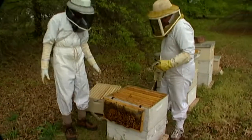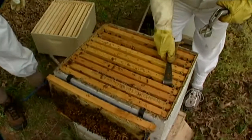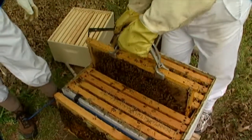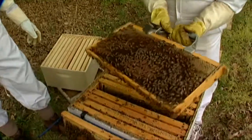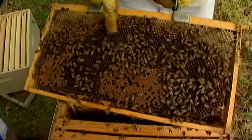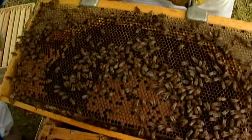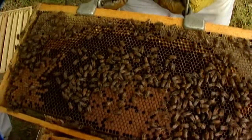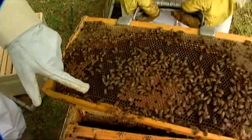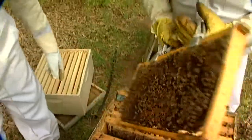I'm trying to get into the very center of this brood nest, which makes it a little easier for me to determine conditions. Here's a good way. There we go. Now you can see this one has got, if you look down in here real tight, lots of little white larvae, kind of curled up in there. That lets me know there is a queen in this hive, and a good healthy queen. She's laid new eggs, and they're pupating. Same on this side.